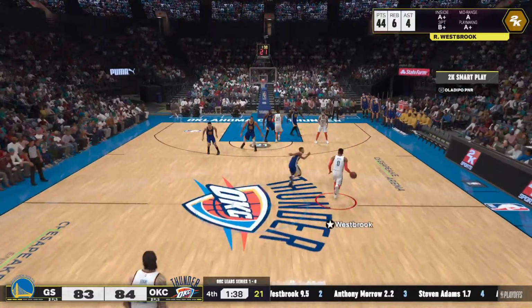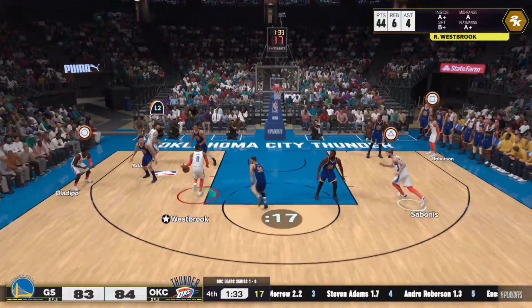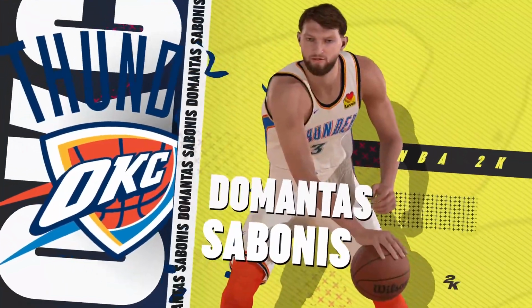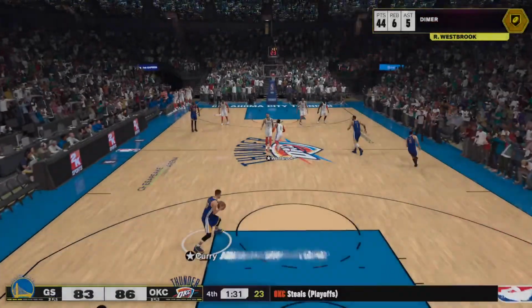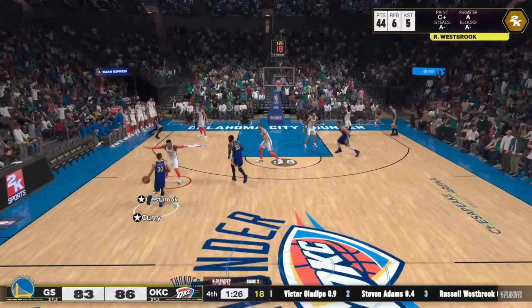There's a minute 40 left here in the 4th quarter. Sabonis sets the big for Westbrook. Inside. Sabonis, that's good. And the Thunder lead by 3. Amazing poise from the young big fella. Comfortable taking the big shot when it's important in crunch time.